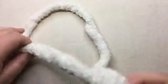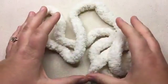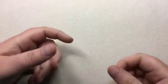Oh, here, and you could use big yarn like this too. This is that big yarn at Michael's, but I would use roving yarn, that real thick, I call it fresh yarn from the sheep. Yeah. So let's see, what else I want to show you.